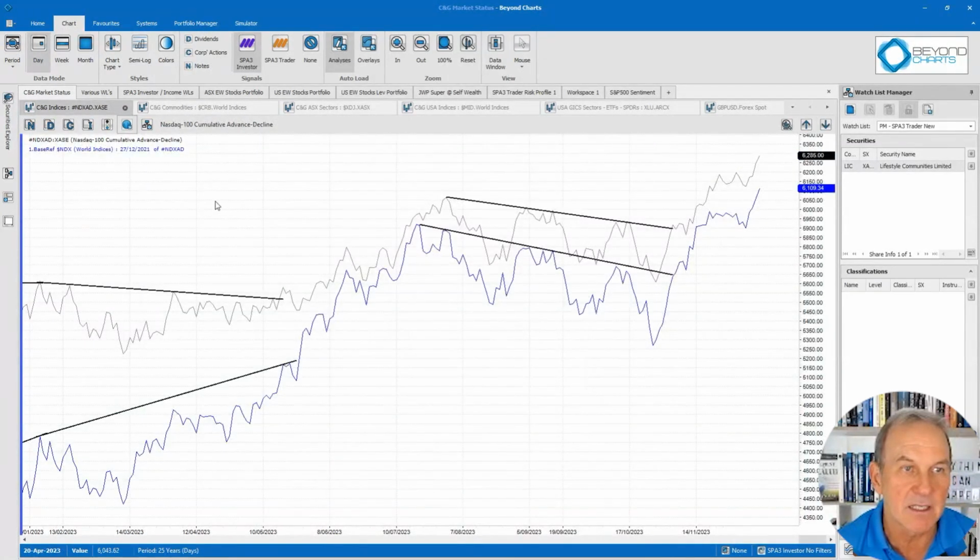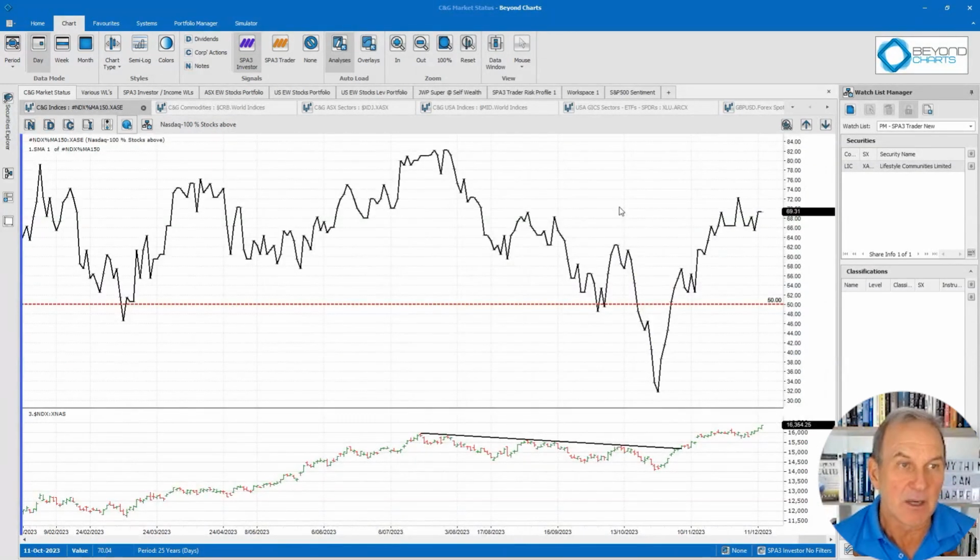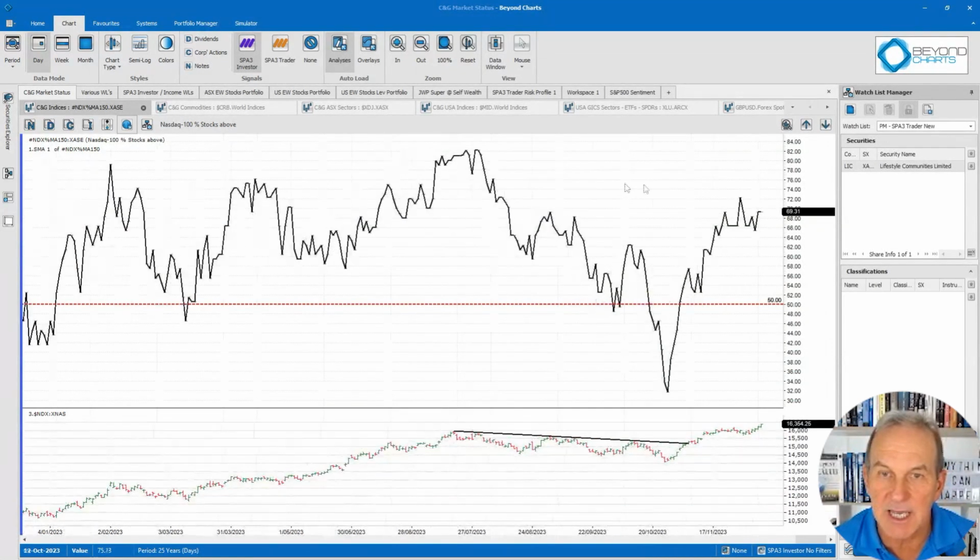And this is the cumulative advance decline on the NDX, which is the Nasdaq 100, so large cap stocks. And you can see that there are certainly more advancing than not in the Nasdaq 100 as a breadth of market. The stocks above the 150-day moving average, this is also the NDX, and rising and up at around about two-thirds, so that's bullish as well.